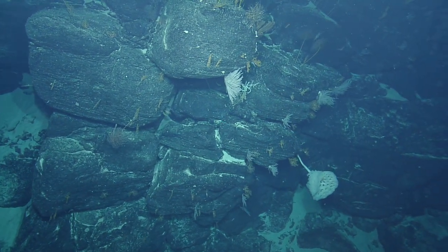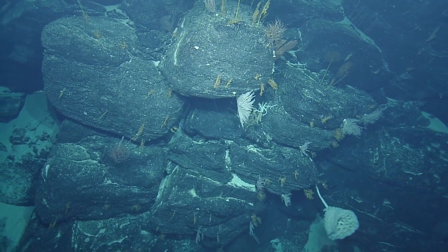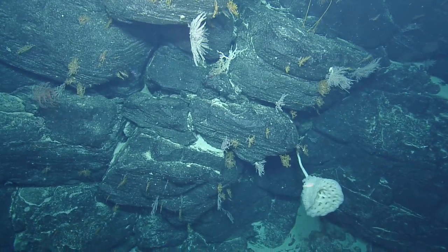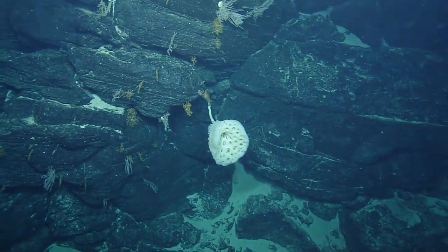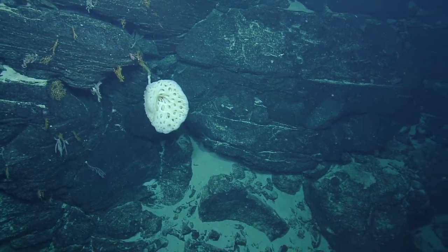I think because people are realizing that there's a lot of important minerals and metals in these rocks. And there's a lot to uncover with them. I mean, there's a lot we can do with rocks that are this old as well. So, like, the implications for paleoceanography.